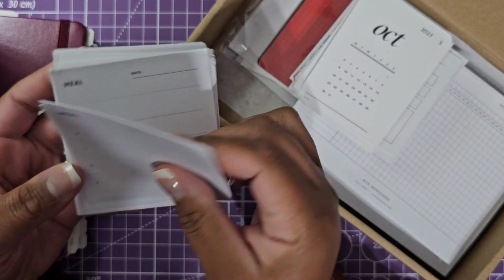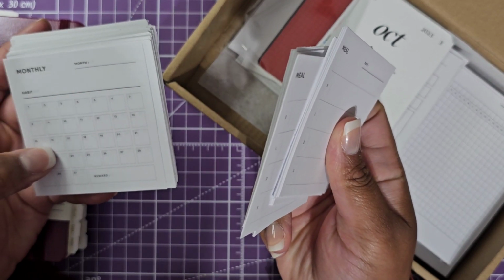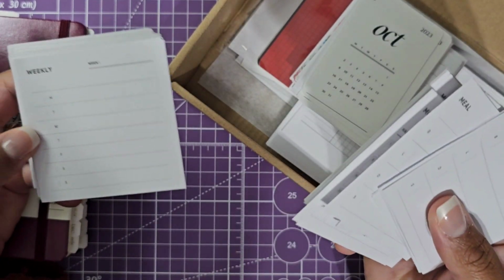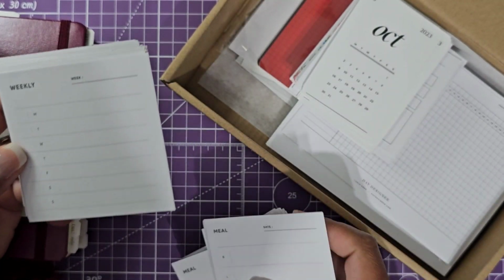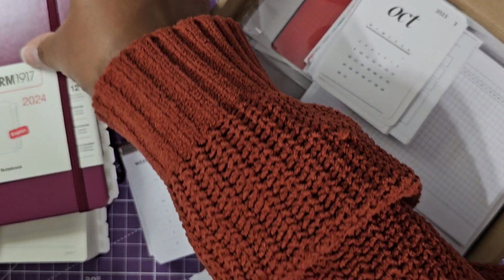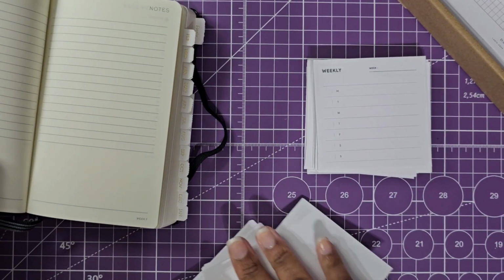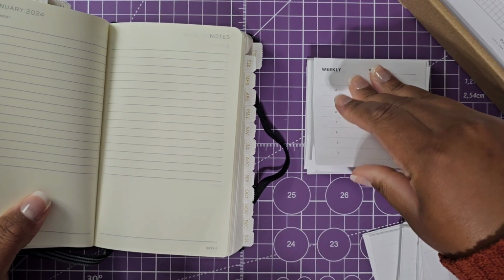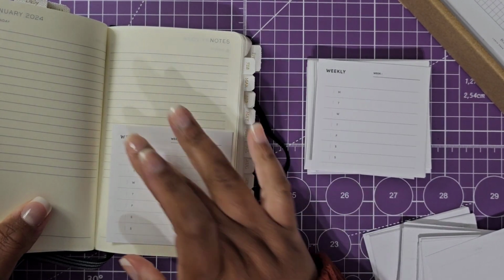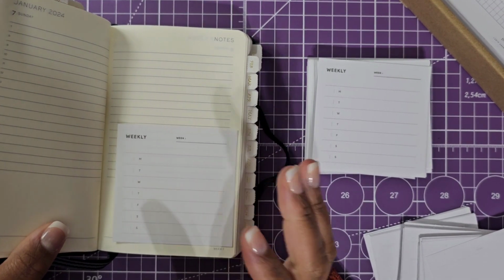So I have some for meal planning. I have some for monthly habit tracking. I have some for weekly. So if you are someone who doesn't have a whole lot of stuff going on for the week, what I like to do is take these little sticky notes like this, and I will tape them in like so, and then that way I have my week.